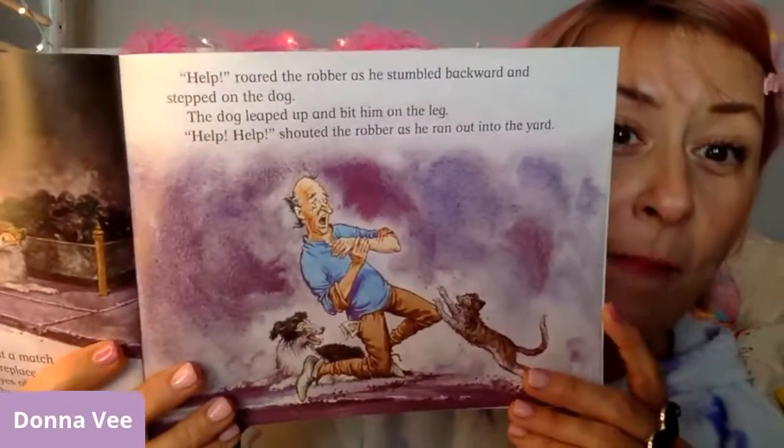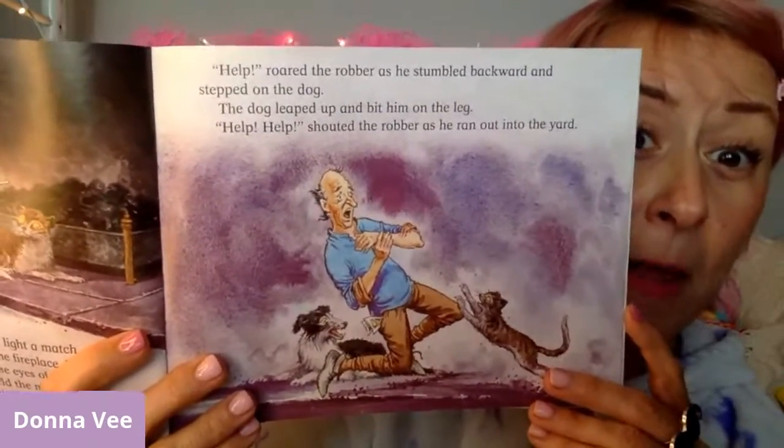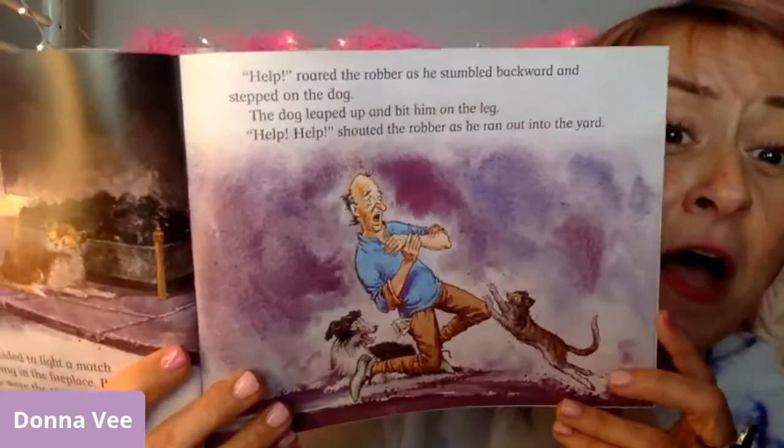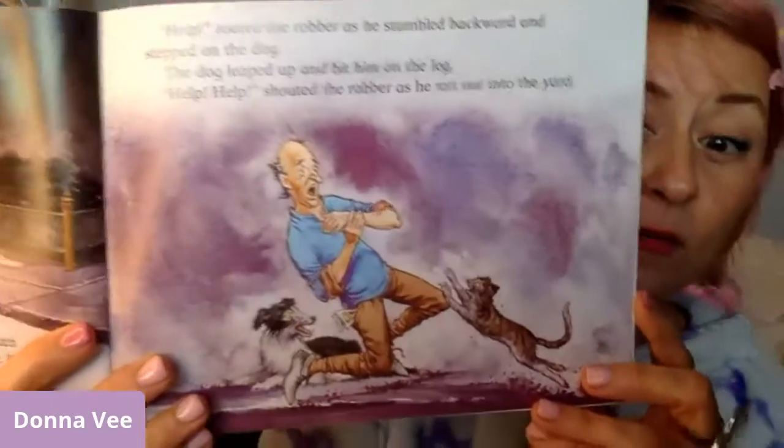"Help!" roared the robber as he stumbled backward and stepped on the dog, and the dog leapt up and bit him on the leg. "Help, help!" shouted the robber as he ran out into the yard. There he ran straight into the donkey, who kicked him with his hooves. "Help, help!" shouted the robber.